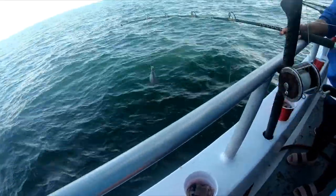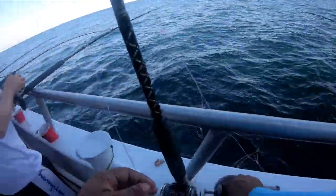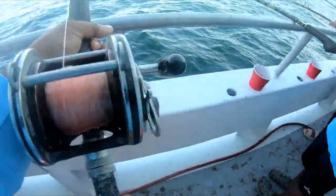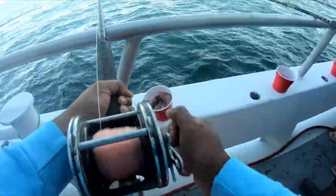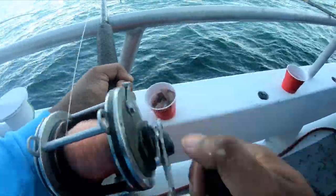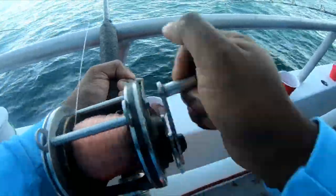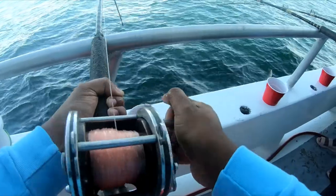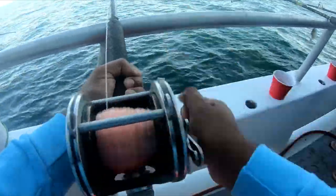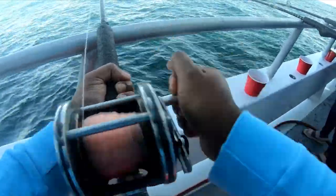Okay, come on. We go outside a little bit. Yeah, there you go. It's a big one. Looks like it's a big one. Maybe get your rod up. Get your rod up, otherwise you'll tangle. Get your rod up and change the bait. Maybe see, your bait is gone.